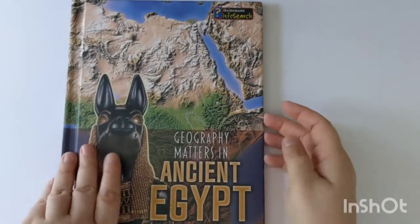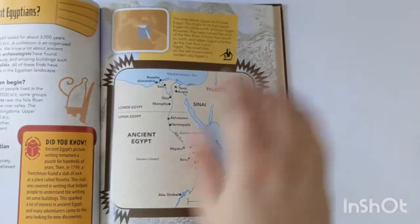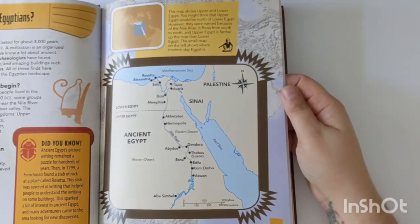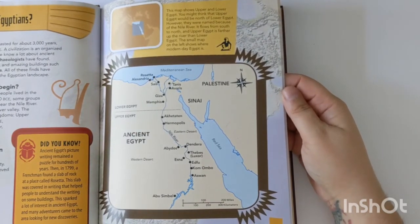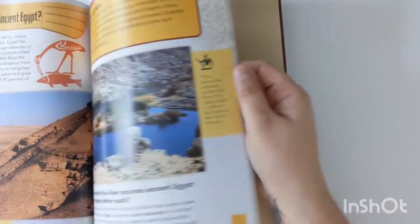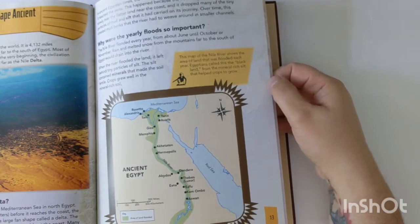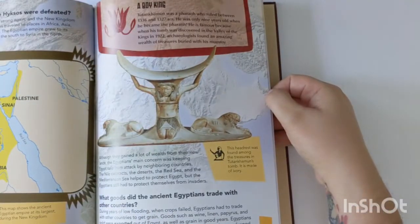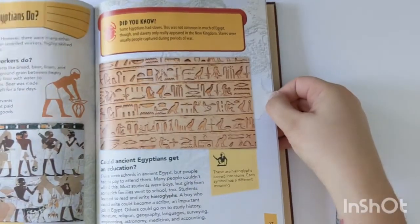Geography Matters in Ancient Egypt. We haven't gotten into this yet, but we will. When I'm trying to plan out how I want to do these unit studies, I want to plan as many different subjects, I suppose, as I can into the unit. And this is all about the geography. In 2 weeks, I think we're going to be doing the Nile. So we'll be diving into this when we are learning about the Nile River. But it looks like a really great book from what I've seen.